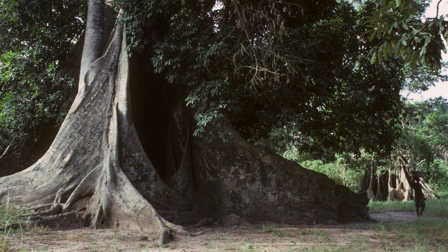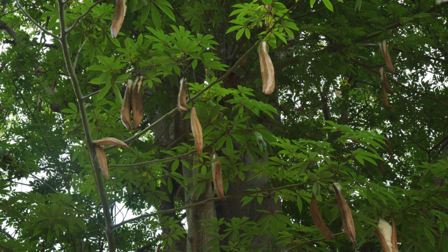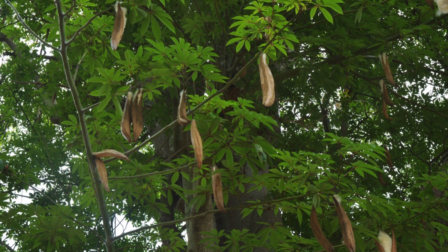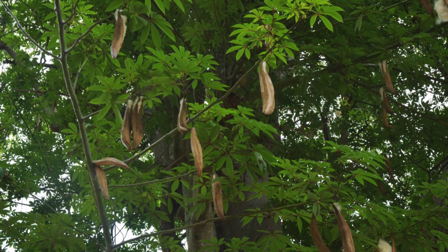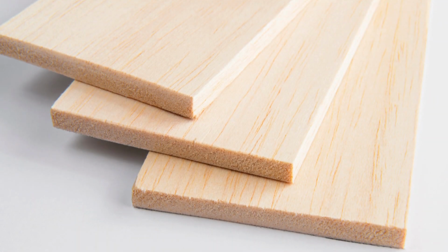Ceiba trees were considered sacred by ancient civilizations, including the Maya, who believed they connected the heavens, earth, and the underworld. And fun fact, the fluffy fibers inside the seed pods were historically used to fill life vests and pillows. The tree also plays an important role in the ecosystem, providing homes for wildlife like birds, insects, and even bats. So if you ever hike through Panama's rainforests and spot a towering tree with huge roots, that's likely the ceiba. Pretty impressive, right?